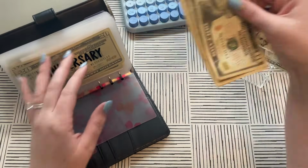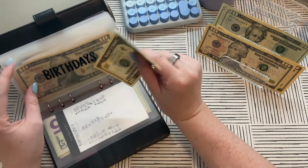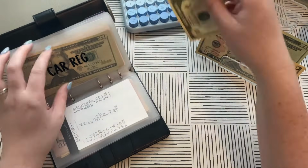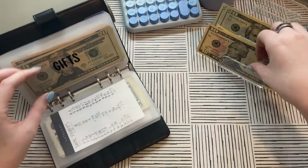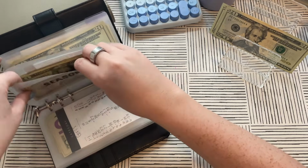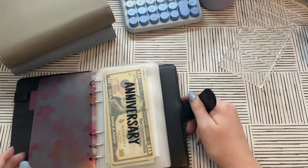All right, next up you'll basically see we have 10s and then 2 20s left. Shocker. I wonder what's gonna happen. Anniversary gets 10. Birthdays actually doesn't get jack squat. Okay, nothing for there. Nothing. Car registration gets a 10. Date nights, it gets a 10. Gifts gets a 10. Seasonal gets a 10. And soccer gets 40. And just like that, guys, short and sweet cash stuffing.